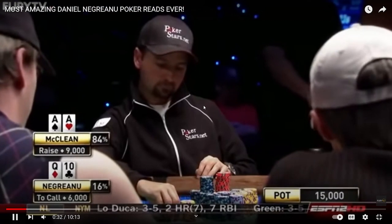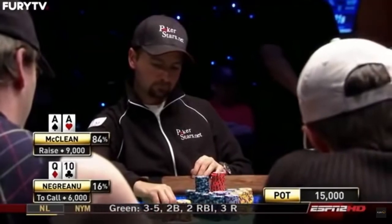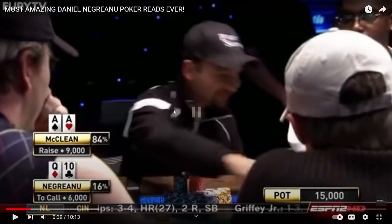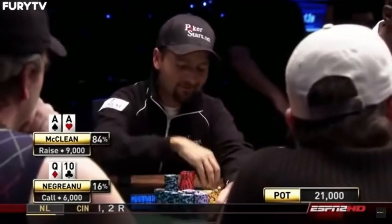McClain here re-raises in the small blind, which is typically very strong because the small blind is the weakest player post flop. So usually when they re-raise you in the small blind, it's a very big indicator that they probably have something really good. But he did. He calls.